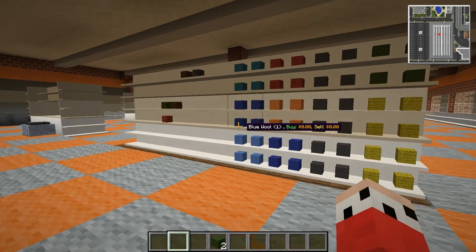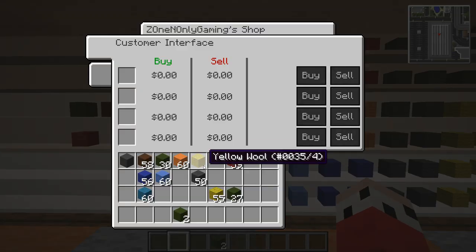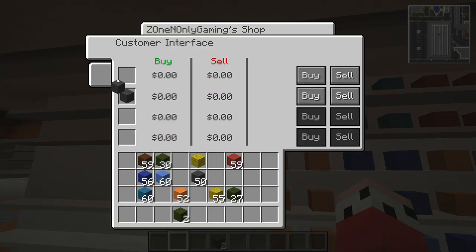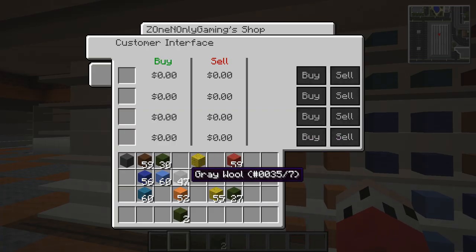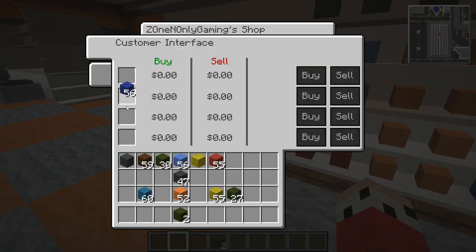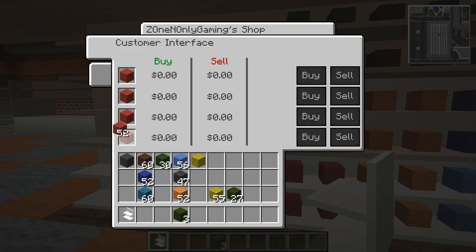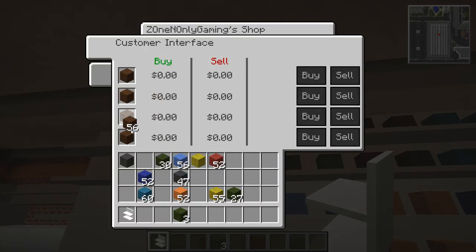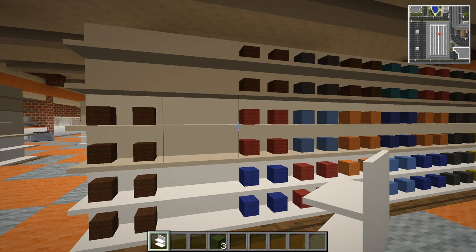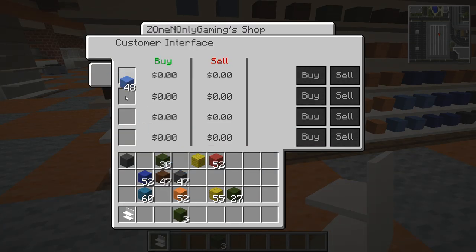I tell you what, let's do this one aisle completely. And I'm literally choosing the most random of blocks here to do it. I think that's probably the best way. Usually I see which ones I haven't used enough of, because I've got the most of them in my inventory. That one. That one. That one. That one. That one.